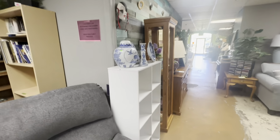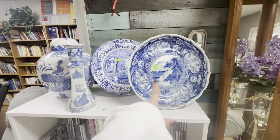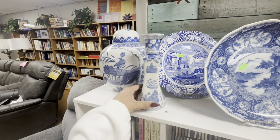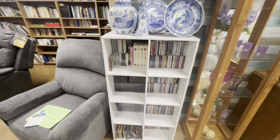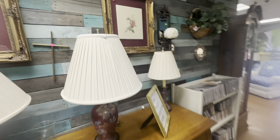Sometimes I find deals in the other part of this room. So like that plate's 15, this one's 15. They want 10 for that. And you know, if they were the right brand, definitely worth it, but I don't sell that kind of stuff.